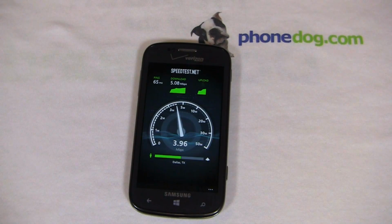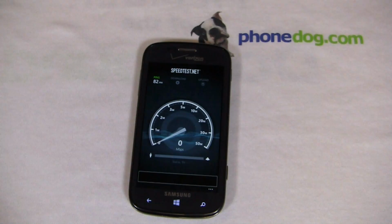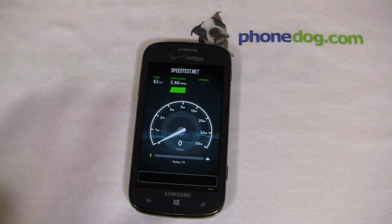Obviously take individual tests with a grain of salt. The network could be overloaded. This particular cell site it's coming off of could be having an issue or being overloaded. Keep that in mind though. Still, a little bit slow for 4G LTE in comparison to something like AT&T, and granted Dallas is their home market or one of their home markets, but still I see between 25 and 35 megabits per second on a regular basis, and even Sprint's LTE in this area I see between 12 and 15 megabits per second. So a little bit watered down.